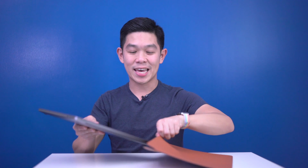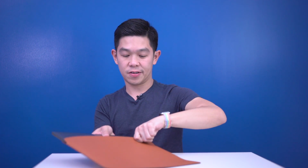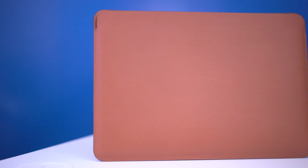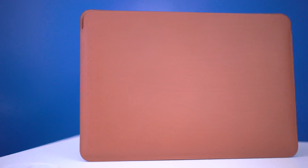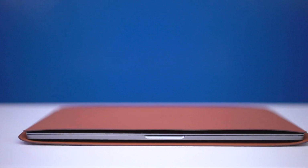But as promised, before we end, let me show you what the new MacBook Pro looks like inside the new leather sleeve. So just tug a little bit, and here you go. It fits all the way through. This side is actually longer than the top side, and then when you put it on the table, it looks like this.